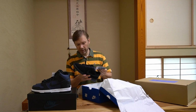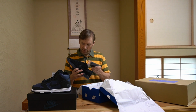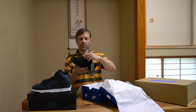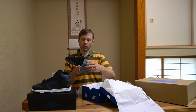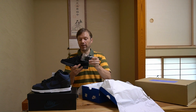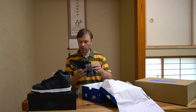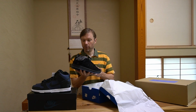There's an extra pair of laces, which are also black. I think, oh, I see. Okay, these are the sport laces. They've got the kind of round texture, and these are flat black laces. So 2 pairs of black laces, sport laces and flat laces, so you can decide which one you want to go with. There you have it. Undefeated triple black collaboration with Nike on the Dunk Low profile.